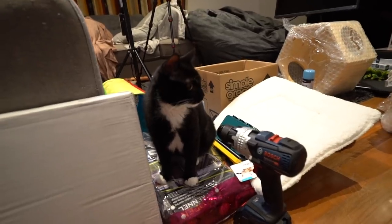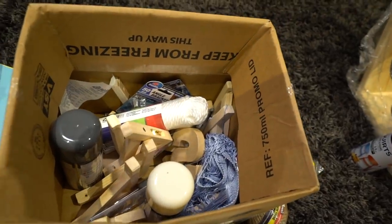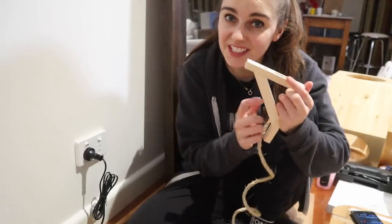I am crazy. And here's all the stuff we have to make everything. Some rope, spray paint, and just some decorations because it's gonna look fabulous. Actually, kind of scared of this part, not gonna lie. Theoretically, I'll glue gun it, and I'll wrap around. Fortunately, there's this thing that's in the way.